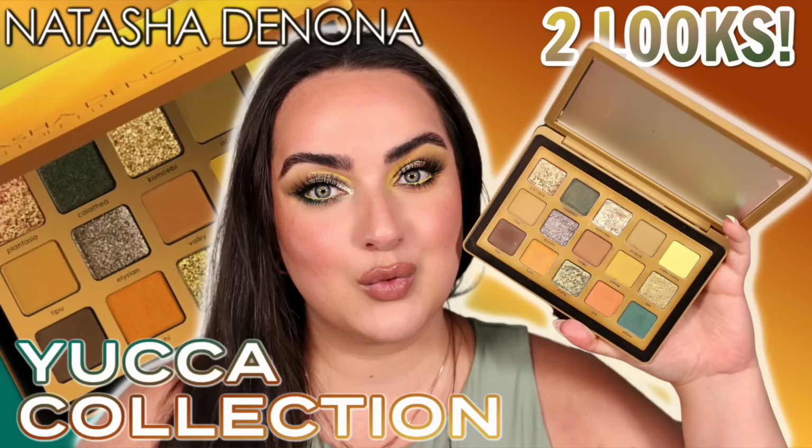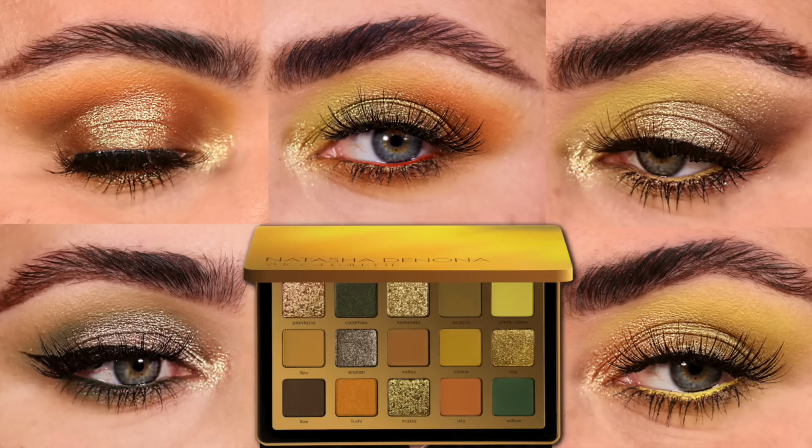Absolutely love it. Plus it has Natasha Denona's amazing formulas, which are so creamy, so buttery, so easy to use, so pigmented, etc. So I love it. Highly recommend it for sure.